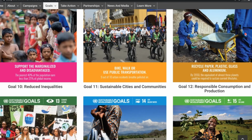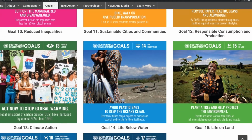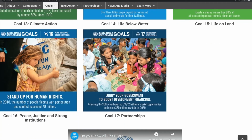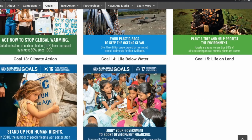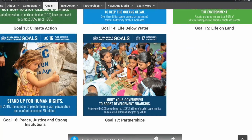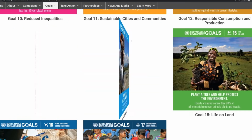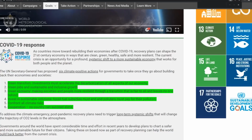10, reduced inequalities. 11, sustainable cities and communities. 12, responsible consumption and production. 13, climate action. 14, life below water. 15, life on land. 16, peace, justice, and strong institutions. 17, partnerships. So all the world leaders are working together behind the scenes, supposedly, to execute all of these goals right now. But the one that stuck out to me, obviously, in relation to what I'm talking about today, is goal 13, climate action. So let's take a look at that one.